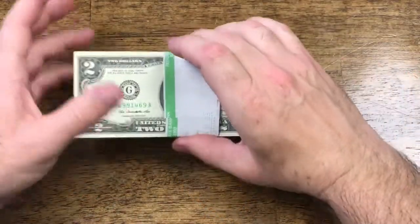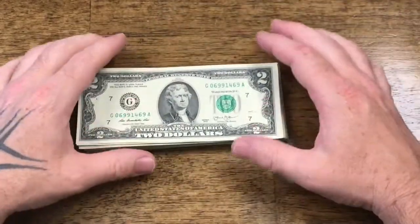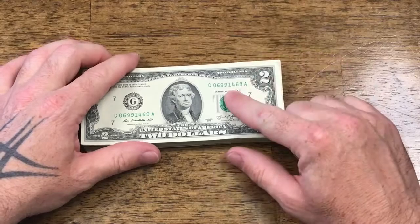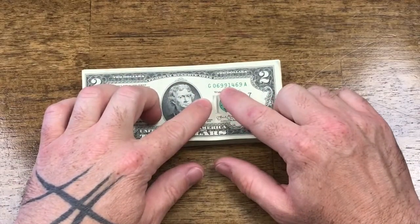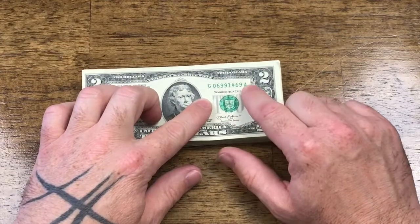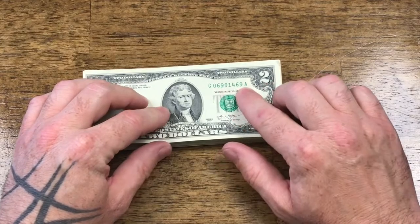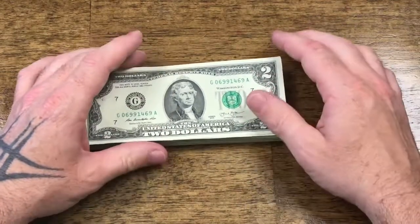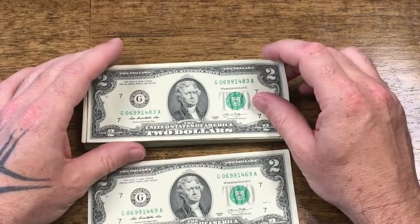All right, so here we go. We have got our first stack of $2 bills, and we are just gonna start going through them. Now, we are looking for low serial numbers, probably three or four zeros or more, repetitive numbers. We're looking for ladders. We're looking for birth dates. Of course, we're looking for star notes, and maybe even consecutives.